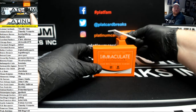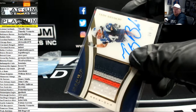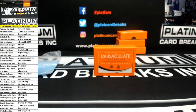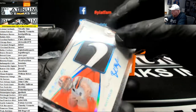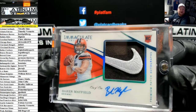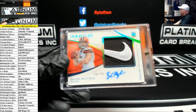Dude, we got a monster. Teddy Bruschi to 25 for the Pats. Premium patch auto. We got an absolute monster right here. How about a 101 Nike Swoosh Premium Patch Auto Rookie of Baker Mayfield for the Browns? Wow, Monty, wow. That's what I'm talking about, fellas. Premium Patch Auto Rookie Baker Mayfield, 1/1 Swoosh. Yeah, buddy.